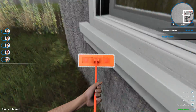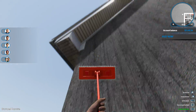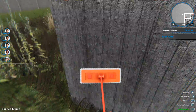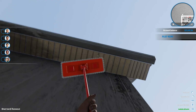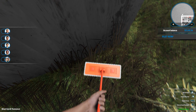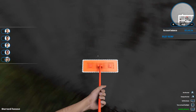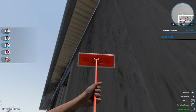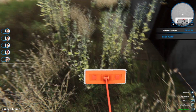Now we might work on the outside a little bit. Might change the windows. I've got $17,000 to work with, so I might change the windows out. I mean, it's fun using the clean windows tool, but that thing does get irritating after a while. There we go. I do hope they sometime get some landscaping stuff so we can trim some of these bushes out of the way.